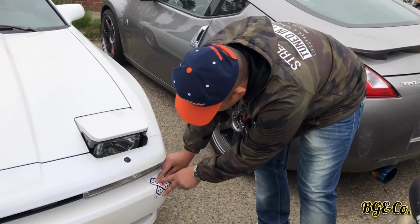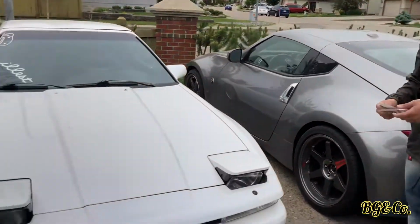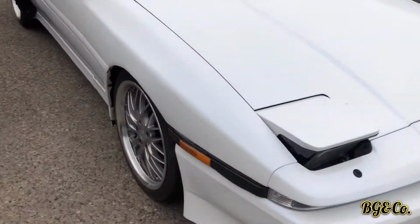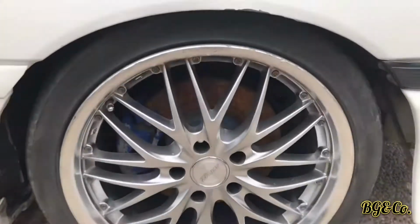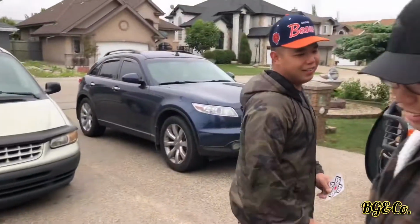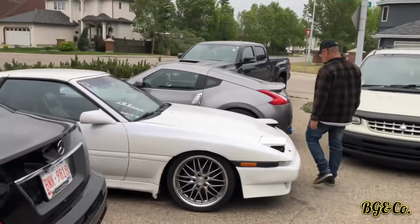Yeah, you need a driver. It's been raining for 2 days now. Don't look at those wheels, they're so ugly right now. We got plans for later. Big brake upgrade. We just gotta find some parts.